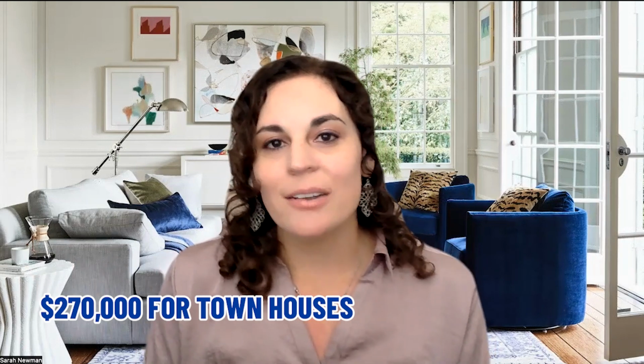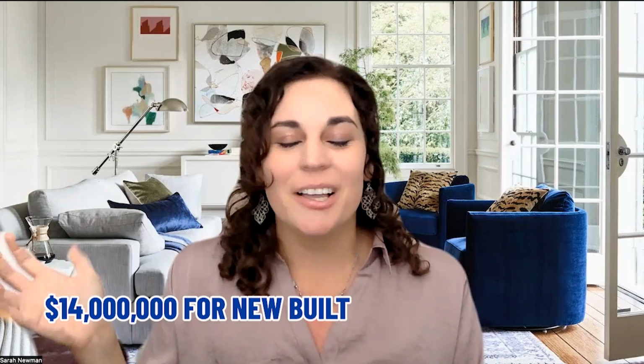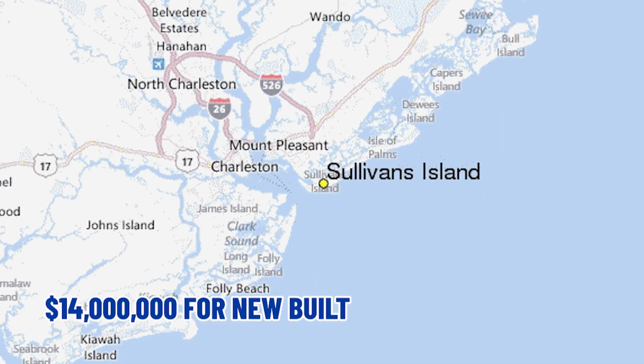They start at about $278,000 for townhouses and go up to $14 million for a new build on Sullivan's Island. So it's a huge range of houses at the moment, but I think it'll be fun for you to look at and just start to see what speaks to you.